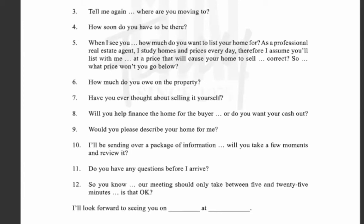But if you don't feel comfortable answering, it's okay. Next, have you ever thought about selling it yourself? Now, you're not going to ask this question if you talk to a FSBO. That's kind of ridiculous. So you move it out when you talk to a FSBO. And then you ask them, will you help finance the home for the buyer, or do you want your cash out? That means, would you give a mortgage to the buyer, or do you want to cash out? Most sellers say, oh, we want to cash out.